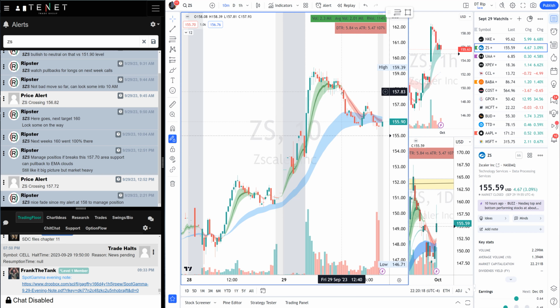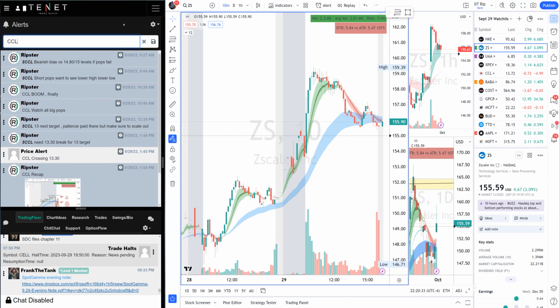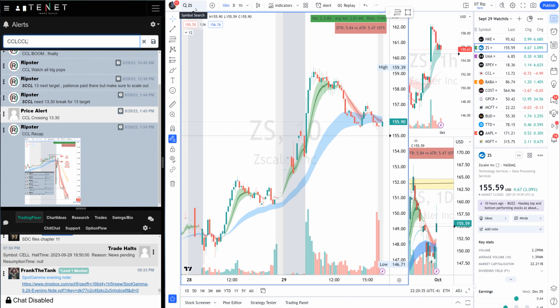And if somebody was short scalping it, a B minus setup, that was a good setup as well, from 157 to 155. That's $2 short right there. Okay, so this is what I said: nice fade since my alert. So that was Zscaler, guys. Quickly going to go through other shorts, other good wins for the day.